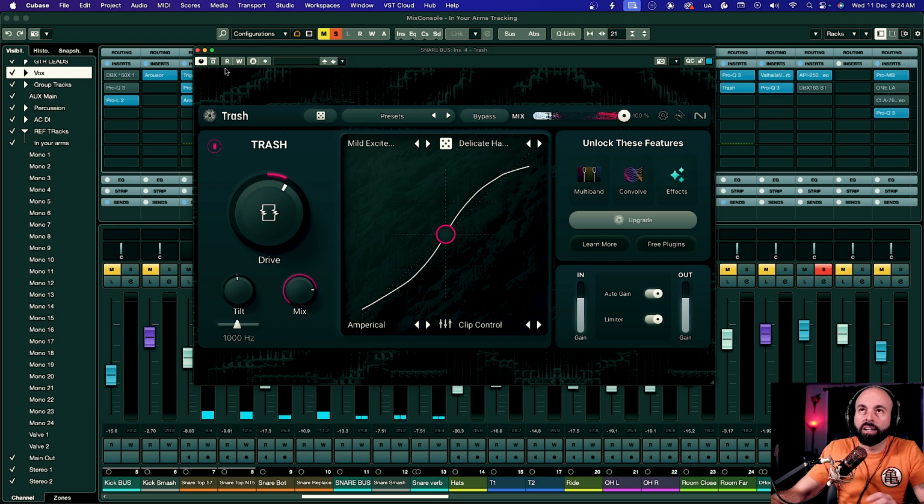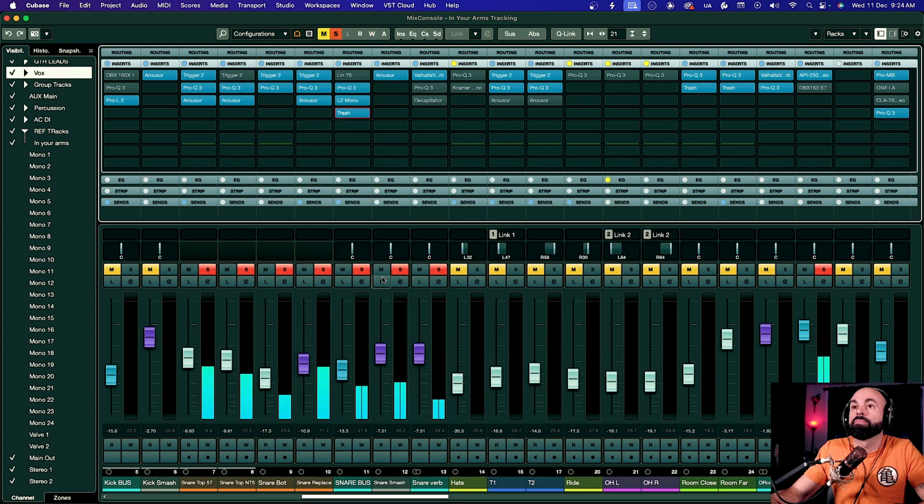And you can hear there, it's working once again a bit like a compressor. It's bringing up some of the ghost notes. It's clamping down a bit on some of the harsher transients on the snare. Yeah, I'm going to turn the auto gain off because I just want it to do its own thing. And yeah, see how it sounds in the mix.